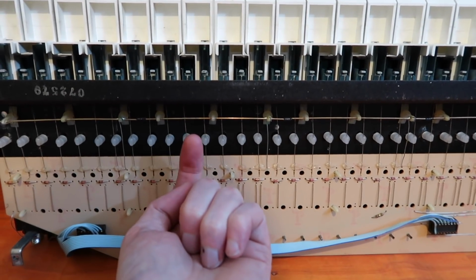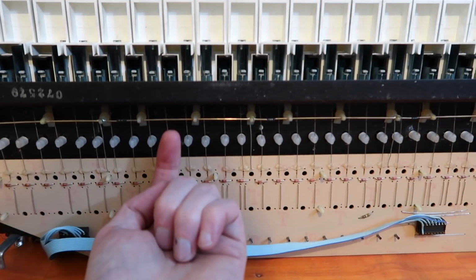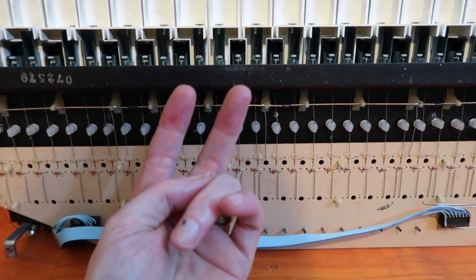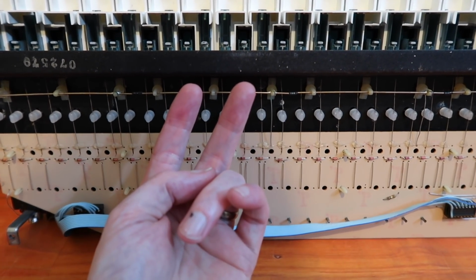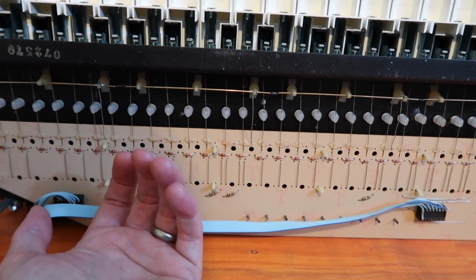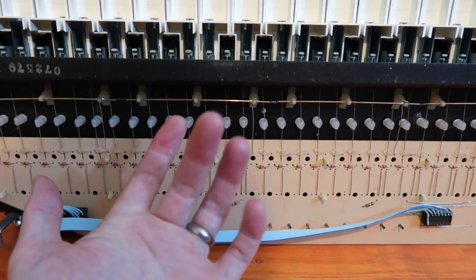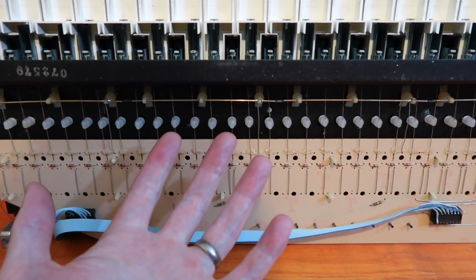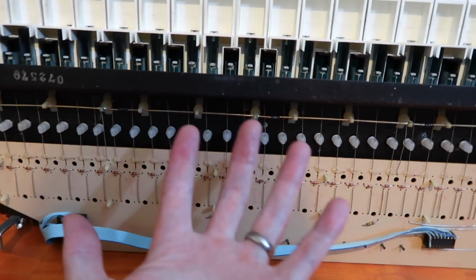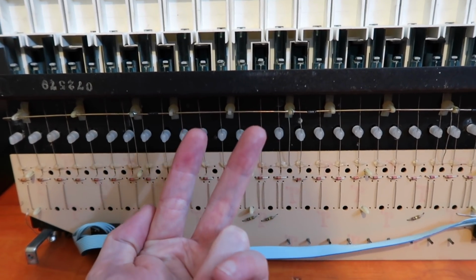When a key comes down and presses it, we get a connection with the gate bar and whatever key it was. Now, if we press 2 keys at the same time, they both hit the same bar, and we can't tell the difference between them. So that's why you get high note priority or low note priority in a mono. You'll just make a decision in the way it's designed of which one to take as a priority over the other. But on a polysynth, you can press 2 keys at exactly the same time, and this one will be able to tell the difference between them.